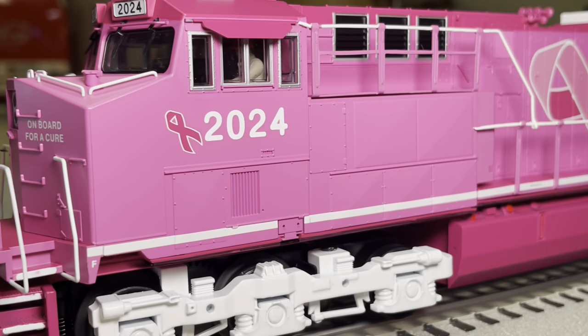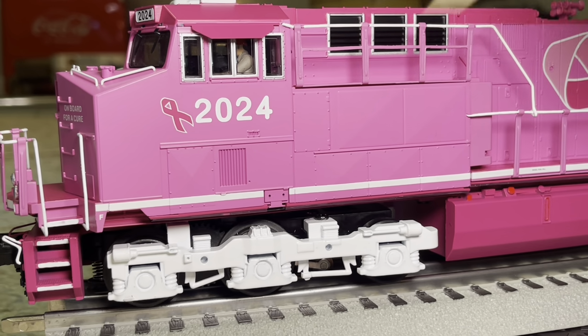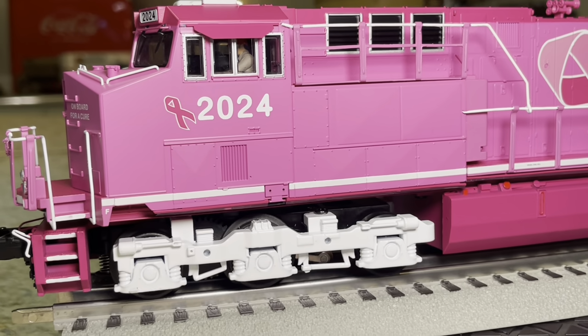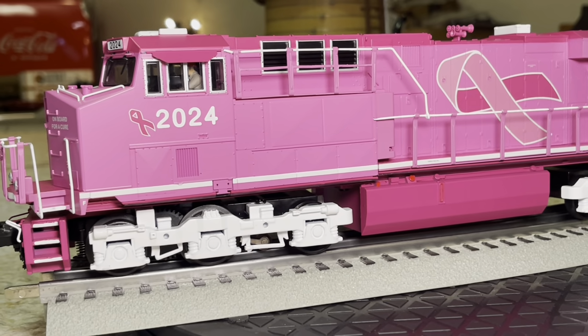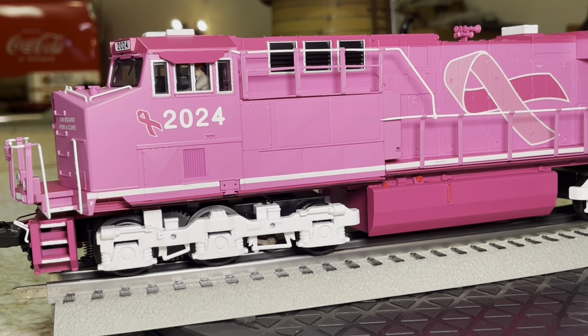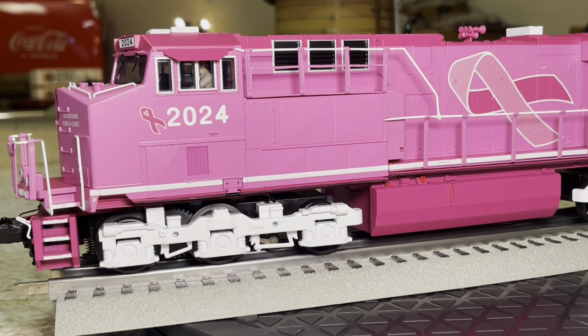Try and get a little bit of light on there. 2024, got the ribbon. Beautiful white wheel trucks. Neat, never seen white before. Of course, this is a custom deal. And this is based off of a rough estimate, I'll say, loosely based off an original breast cancer awareness diesel.